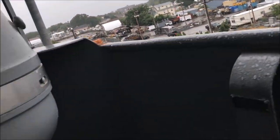Whoa. We're on the bridge. Here we are. This is the bridge. This is the captain's chair. Gosh, that's a long way down there. Yeah, this is the captain's chair. And then you get your admiral's chair.